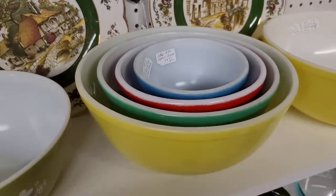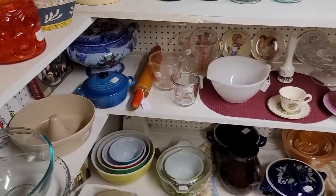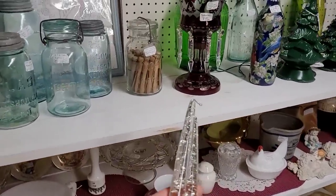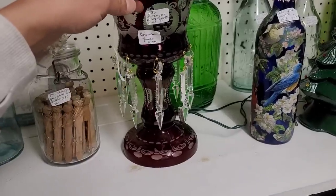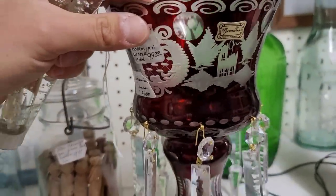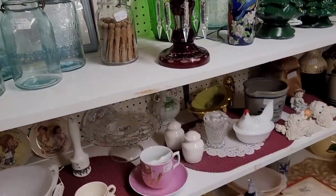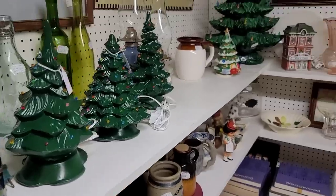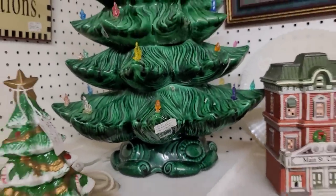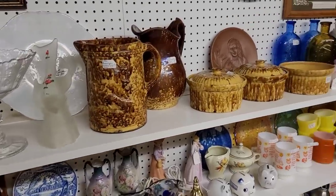75. Not bad. 75 on that set, though, too. Prices are very fair in here. What do we got on this one? By itself, we're at 99. What is that? Czech Republic. Pretty. Typically, it comes in a set of three. Ooh, look at that big old Christmas tree. How much are you? $150. That's good.